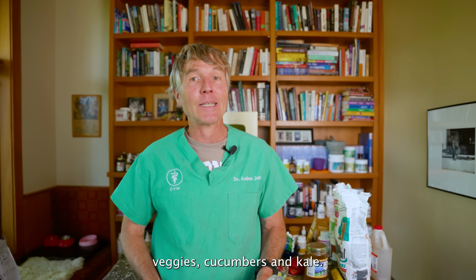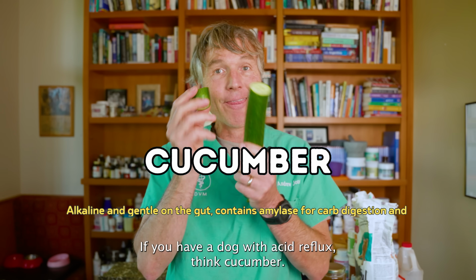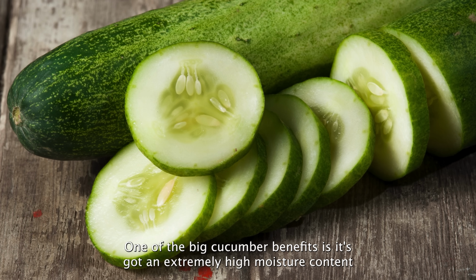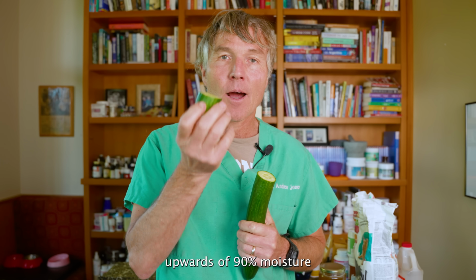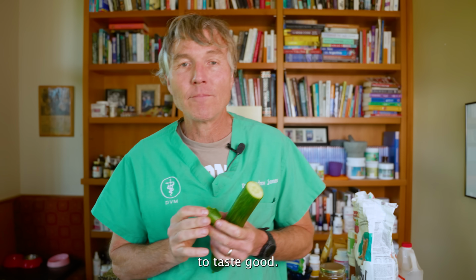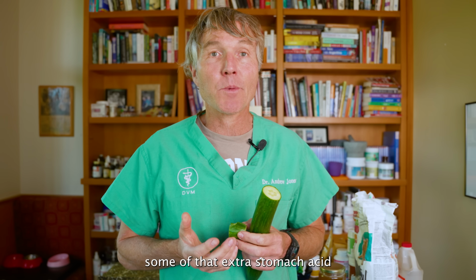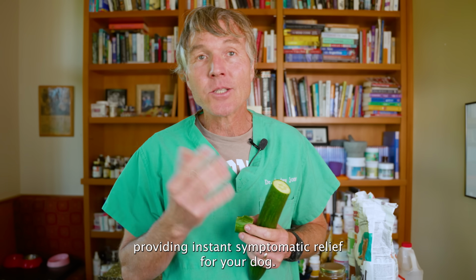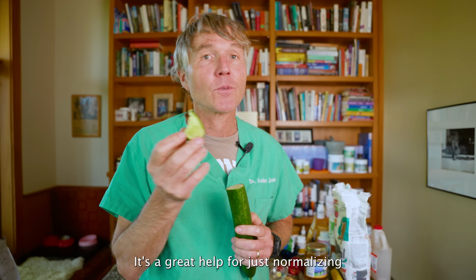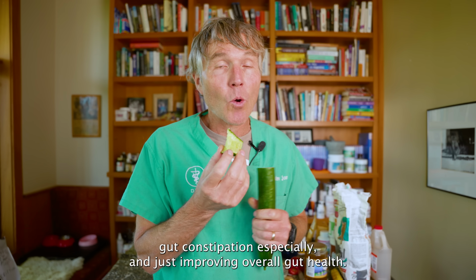Number 4, the veggies, cucumbers and kale. If you have a dog with acid reflux, think cucumber. One of the big cucumber benefits is it's got an extremely high moisture content, upwards of 90% moisture. So it tastes good. But that does a great job of helping dilute some of that extra stomach acid, providing instant symptomatic relief for your dog. Cucumber is also a reasonably good source of fiber, so great to help for just normalizing gut constipation, especially, and just improving overall gut health.